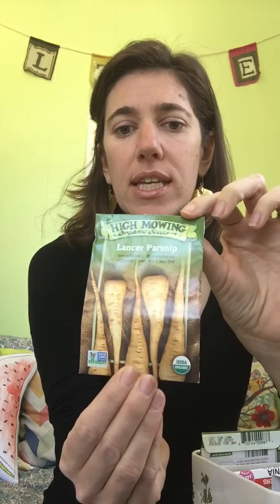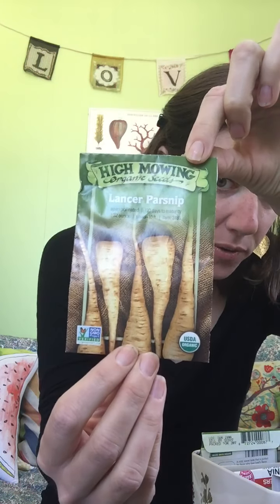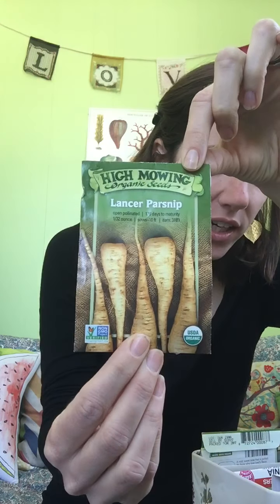And these are seeds that I've kept over the years. Some of them are a little too old to plant even. But I wanted to show you what the packet looks like when you buy seeds. So let's see. Here I have a package of parsnip seeds. Parsnips are a root vegetable. They grow underground. They're kind of like carrots, but they're white or tan colored.